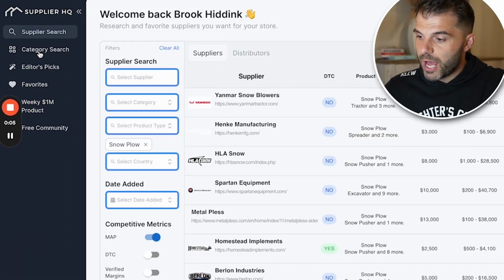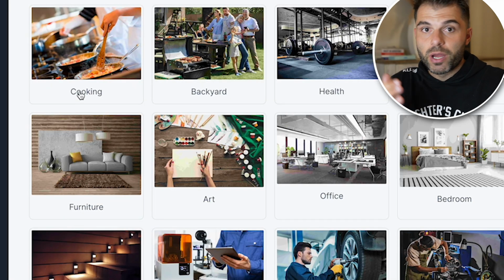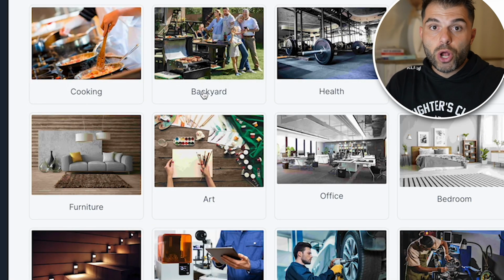So if you're not sure where to find winning product ideas, there's this brand new tool called Supplier HQ. You go here to category search. It's going to have all these different categories. And just to clarify, a niche would be something like cooking. A product would be something like a barbecue. A niche would be backyard. A product would be a gazebo.